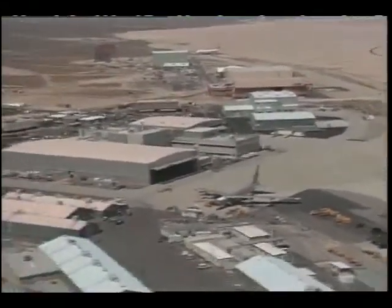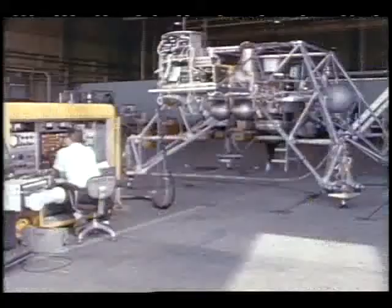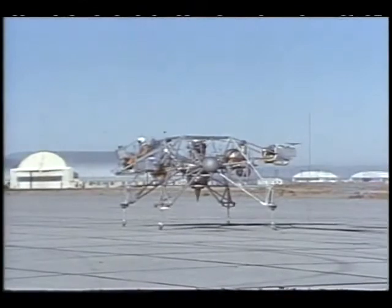developed by NASA's Dryden Flight Research Center in California. Dryden engineers created a vehicle that allowed astronauts to develop the techniques for an actual landing on the lunar surface. This vehicle was called the Lunar Landing Research Vehicle, or LLRV.